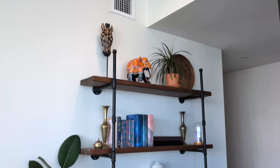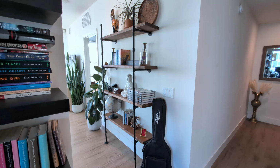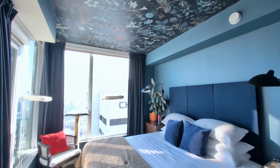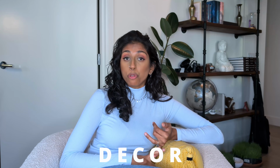And with DIYs, again, it doesn't have to be crazy. Maybe you create 1 piece of art that you experiment with. Or once again, you can go all in like me and make yourself a whole industrial shelf. Or wallpaper the ceilings. And if your apartment building allows it, paint a room. Like I said, you don't have to be crazy like me, but if you want to join my club, the more the merrier.